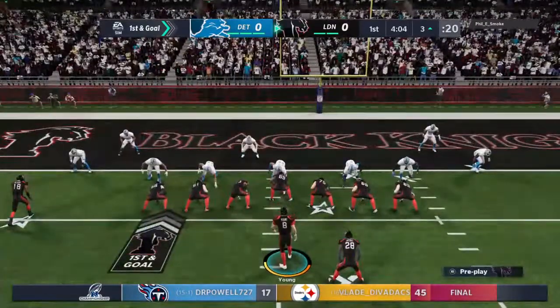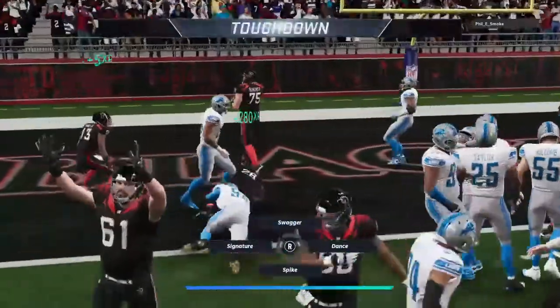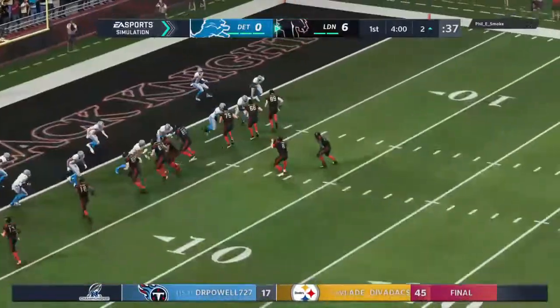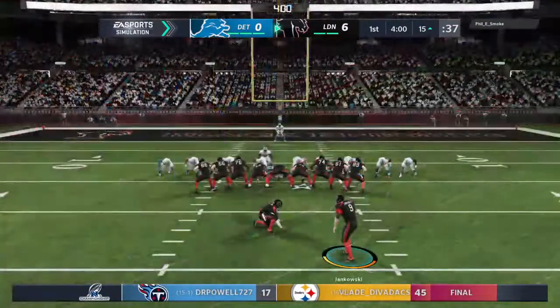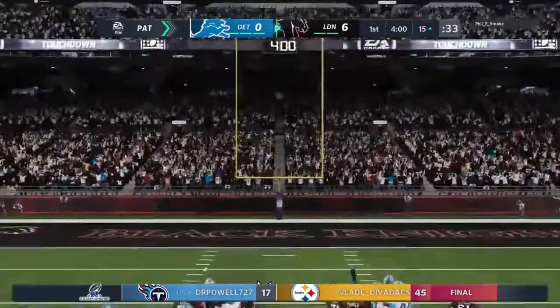Now on 1st and goal, a chance to get a leg up in this NFC title game. They'll run it with Jacobs, and he is into the end zone for a touchdown. A 3-yard touchdown run. And this offense takes the ball down the field and scores on their opening drive. One of the keys to their long winning streak has been scoring first. An ideal drive right there, getting the first 6 points of the ball game.